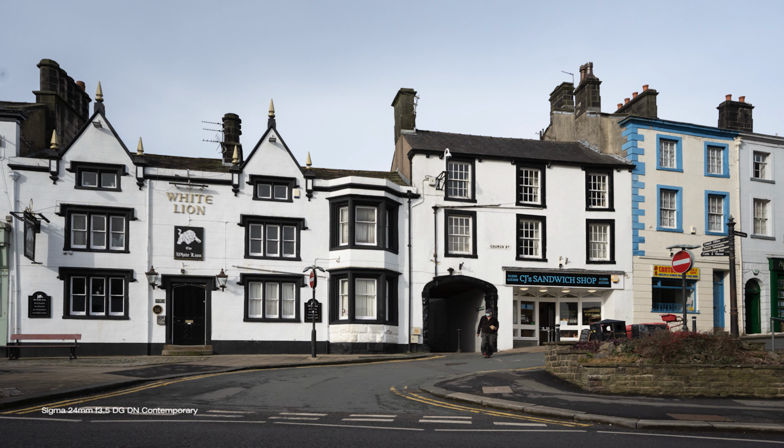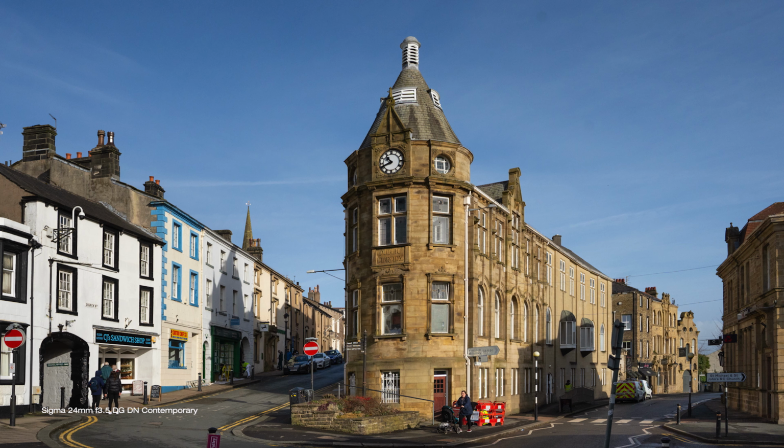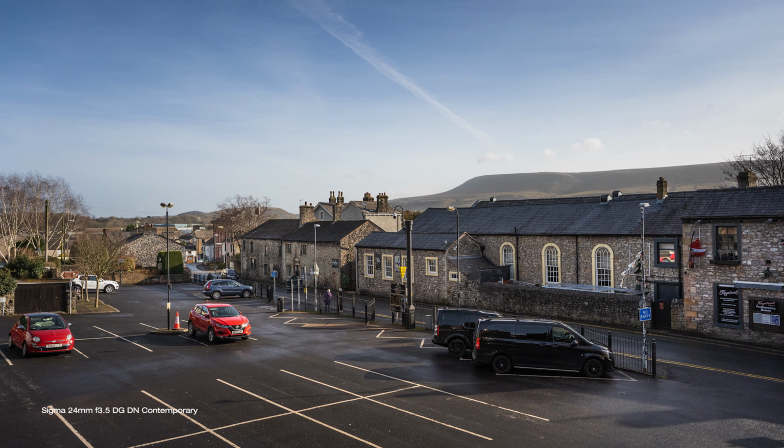The widest aperture is only f3.5, but to be honest, when shooting this wide, you wouldn't see much more separation if the aperture was any wider. Sigma went for f3.5 to keep the quality of images higher, but also the lens's overall size smaller. But I'll talk about the size and the build in just a moment.